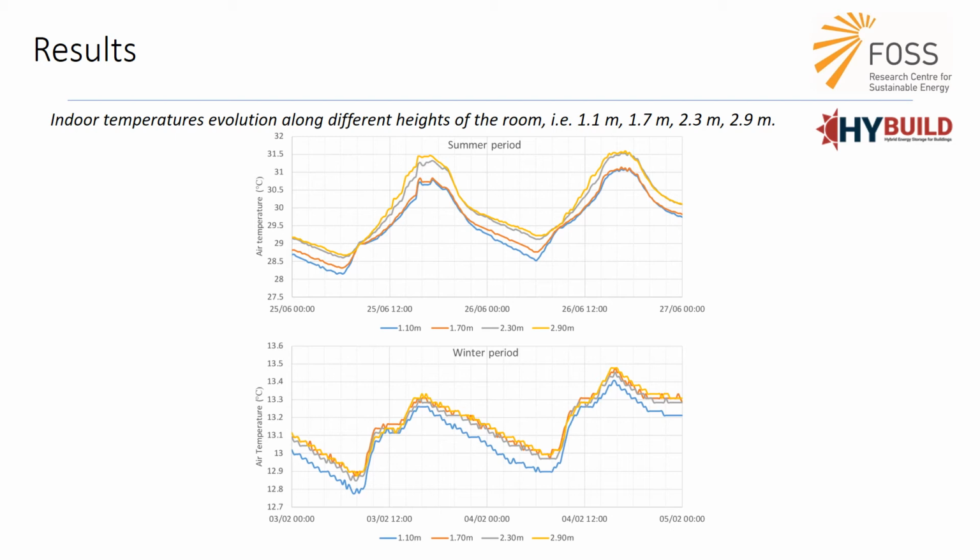However, during the summer period the difference was about 0.5 degrees Celsius from 1.1 to 2.9 meters. Taking into account that the building has a mean height of 4.5 meters, the difference is expected to be much higher at the top. This shows the positive contribution of high ceilings, keeping indoor spaces cooler during the summer.